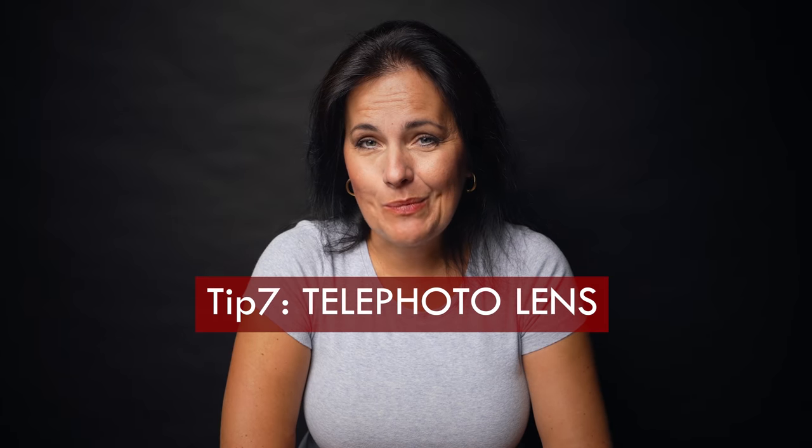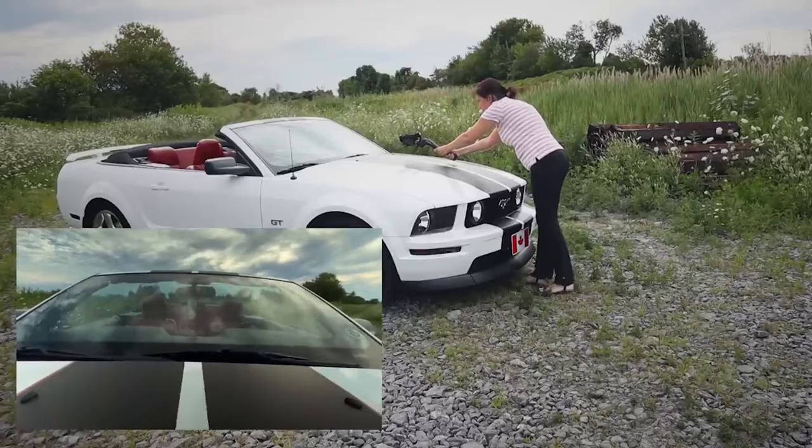Another lens which is quite important is telephoto lens. If you're gonna be filming a close-up of an object just with a standard wide lens, you're not gonna get the same result as if you were filming with a telephoto lens.